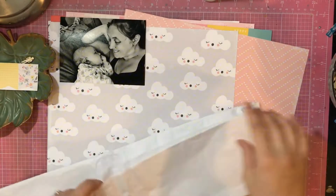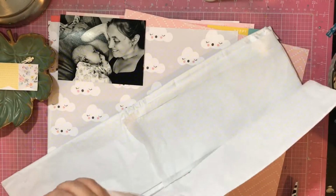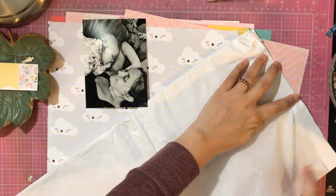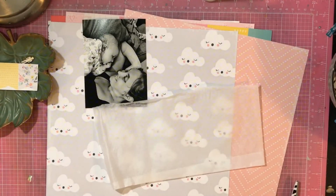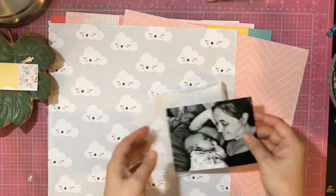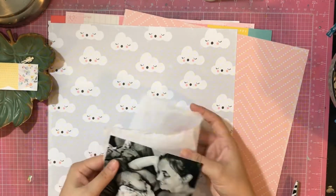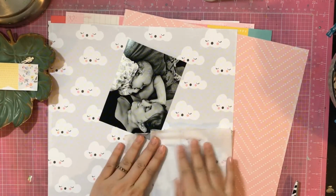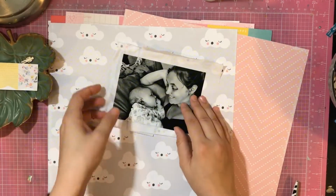And so I'm just using what I have, but I really wanted to get one layout done that was mostly with the collection. That way, if I split it up with other things, I wouldn't feel as guilty. I'm learning that I really enjoy creating one layout with a collection as a whole, and then separating everything out and then mixing and matching and doing my other thing with it. So I've been having fun with that.